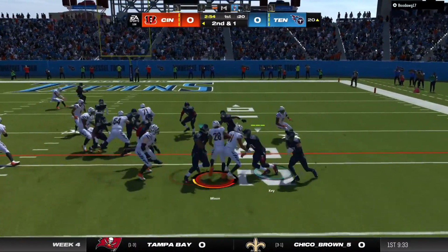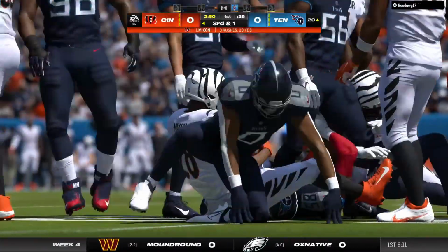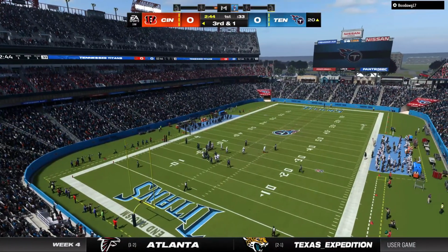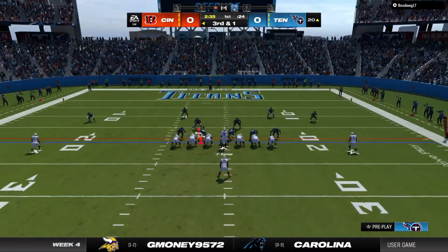On 2nd down, here's Mixon. And he'll fight forward maybe to the line of scrimmage, but that's all. Not enough there for a first. No gain, as a matter of fact. And it leaves them at 3rd and 1.